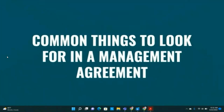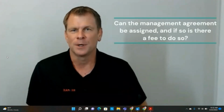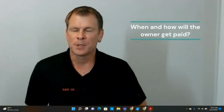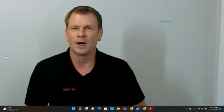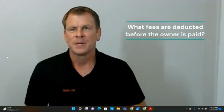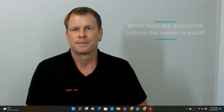Common things to look for in a management agreement: Can the management agreement be assigned? And if so, are there any fees to do so? When and how will the owner get paid? Some companies pay a month afterwards. Some pay 2 months afterwards. It's important for you to know and understand this, along with what fees are deducted before the owner is paid and what the management company is authorized to do related to repairs and bookings.